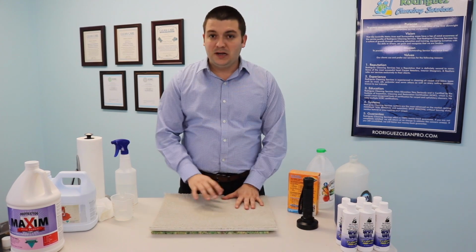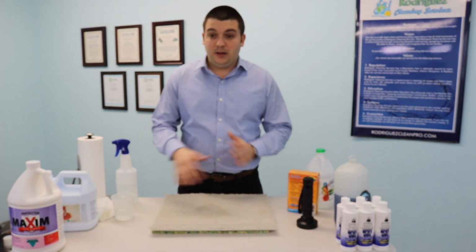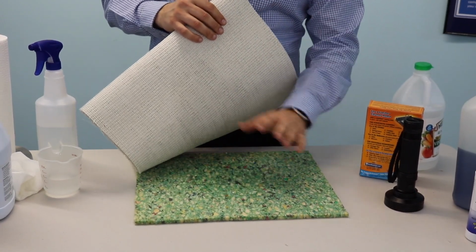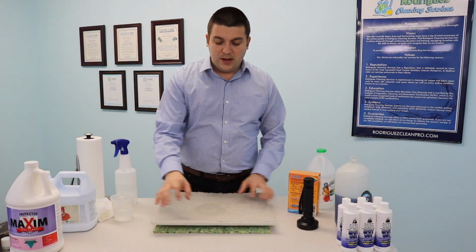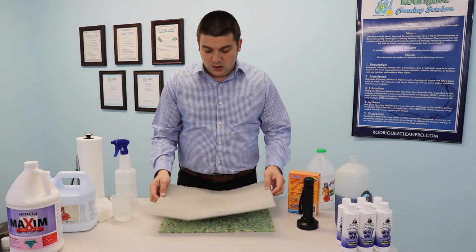Sometimes you don't smell anything on the padding, on the carpeting, but you still say, well, I smell odor in my area, in my carpeting. The reason is because it's all the way down in the padding. If you don't have a way to get all the way to the padding, you probably have to call a professional carpet cleaning company that is specialized on pet odor.